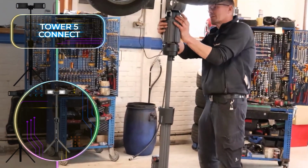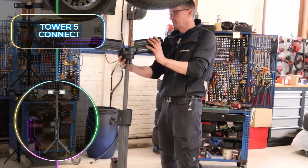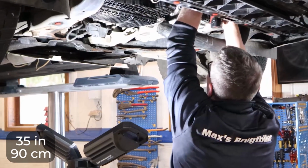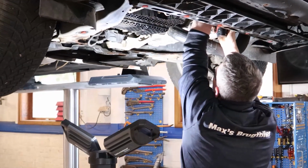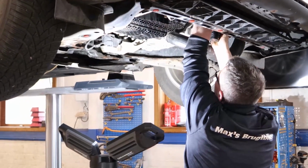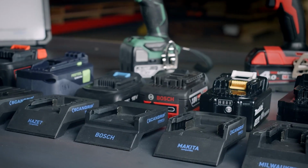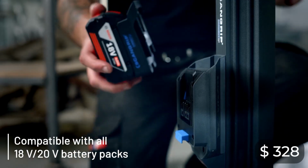When folded, it resembles nothing more than an average-sized 13-pound or 6-kilogram tube. But in a few simple steps, it folds open to reveal a 35-inch or 90-centimeter tall tripod-mounted light design. The Tower 5 Connect floodlight has also been specially made to be compatible with most Metabo batteries, the same ones used in a host of other heavy-duty tools. The price starts at around $328.